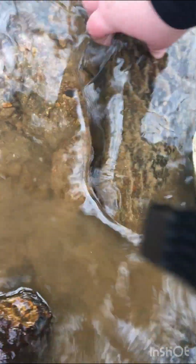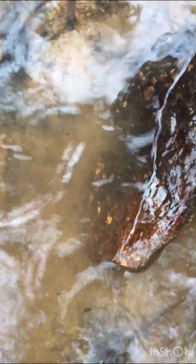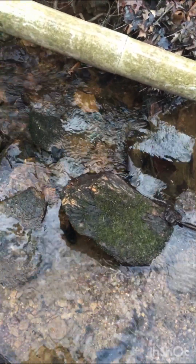Somewhere in here. Maybe he went under this rock. Oh, big one. There he is. Is it a good one?